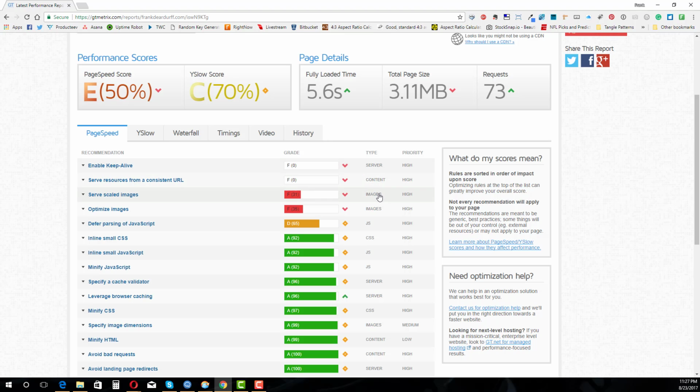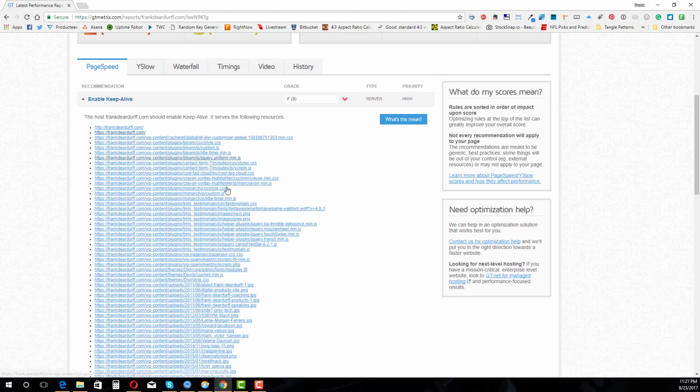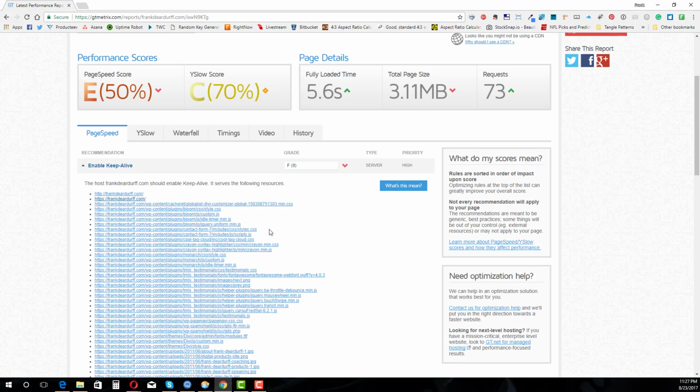So the first thing you would want to do is look at this one, which is a server issue, then content, images. Most of, or half of, the Fs in my grades are from images. And then I have one here for JavaScript. So what I can do here is click the down arrow, and it scrolls down and says the host should enable keep-alive in the server settings for these resources. You can see all these here are making requests to the server, so that obviously slows things down.